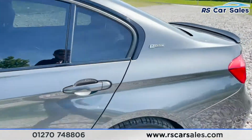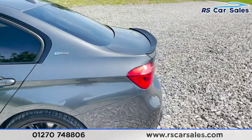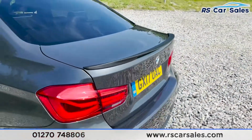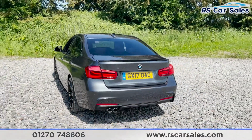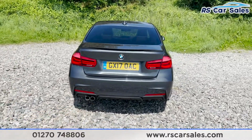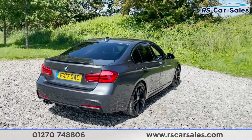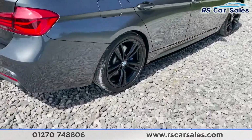Coming around, we've got our third alloy wheel just there. As we come to the rear, we've got our black spoiler lip, as you can see. We do have both front and rear parking sensors with this vehicle, as well as a reversing camera. We've got the dual exhaust tips on the bottom left there as well. Now, as you can see, the vehicle itself is free from any major marks, dents or scratches, and here's a closer look at that last alloy wheel.